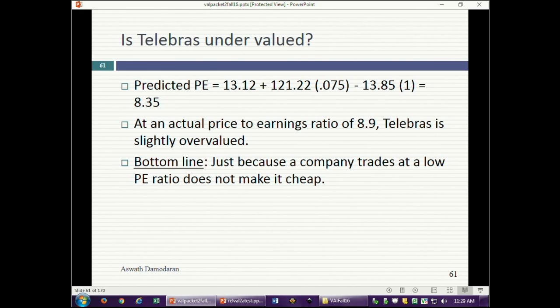So at 8.9 times earnings, it looked cheap, right? But after I controlled for its low growth and the fact that it's an emerging market stock, it actually is slightly expensive, not cheap.